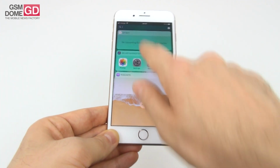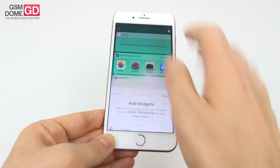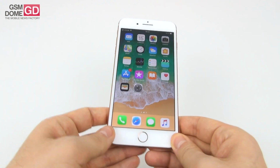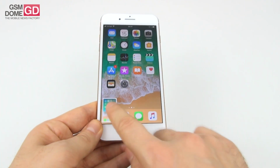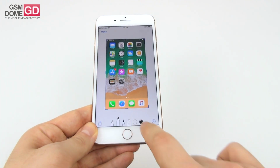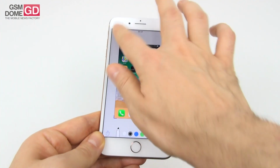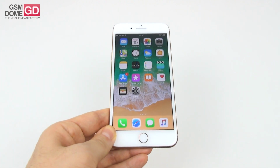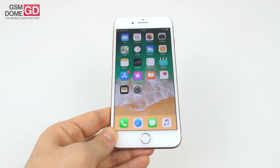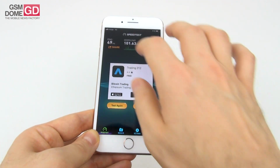We still have here this view that includes the widgets, which is basically your today view with things you must learn about. We also have a very capable screenshot editor. It's new and it's filled with options. We got a variety of pens here, colors, text, signature, magnifier and sharing options. So that's one of the things that you get with iOS 11. So new control center, screen recording, no more lock screen, screenshot editor, new effects for live photos.